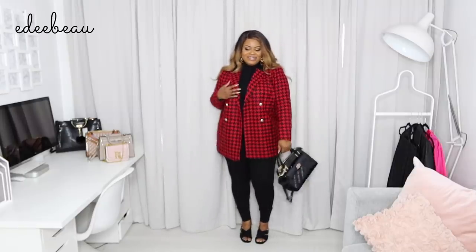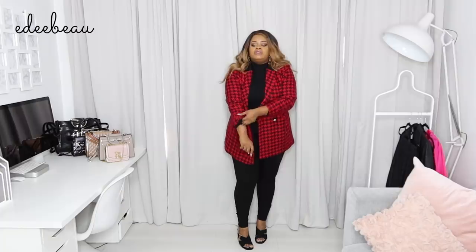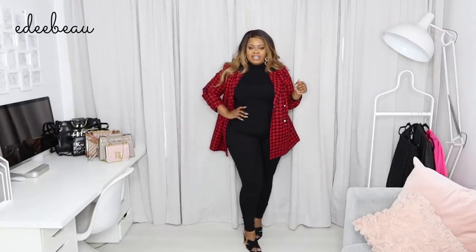So I'm trying to be like her, but I don't think I've got it. I don't think I have. What do we think? Maybe if I roll it up a little bit. Roll it up a bit. Because I really like this blazer. I need to make this work. What do we think? Oh my God, look. Wait, just by rolling up already. It's a thing. No? Yeah. What do we think?